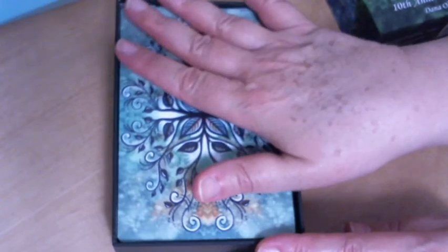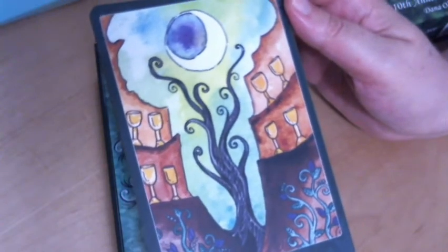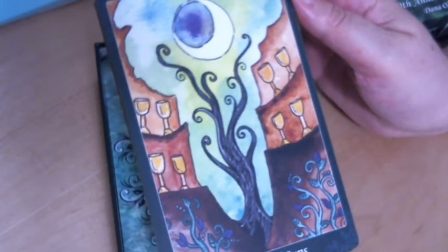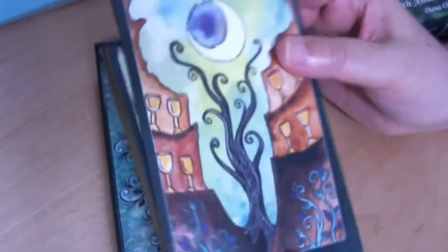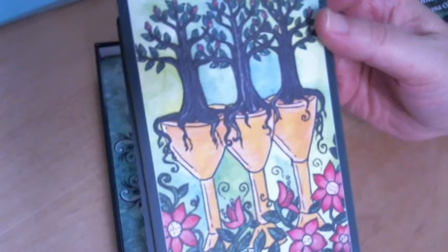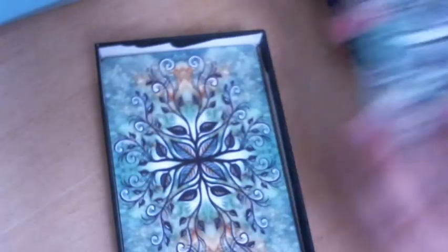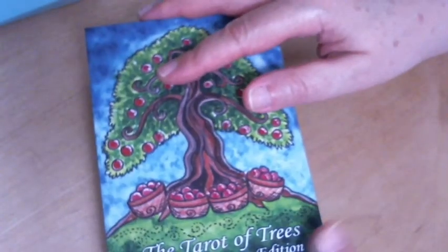cards, again, big cards. She is going to bring out a more standard sized deck in 2021 at some point, but this is the big bold deck, and it was out of print for quite a while. That's why I jumped on this one. I saw she was reprinting it. So my most recent tarot deck right there.